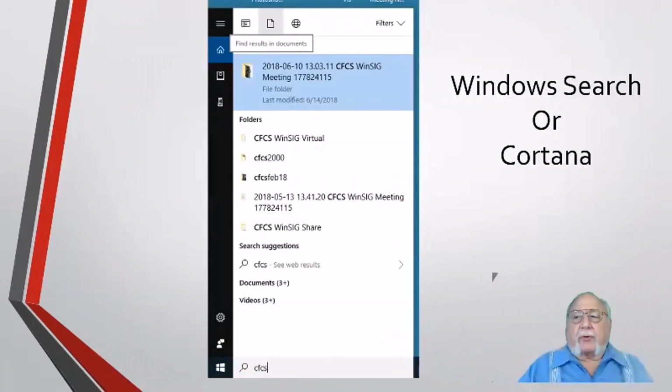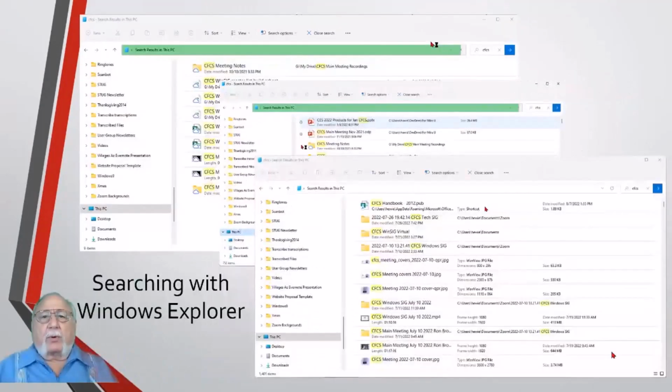You use Windows Search or Cortana, you'll find a few files on your system, and then it'll say, well, let's go to Windows Explorer and see what we can find. When you do that, and you put in your search, you will find that it takes quite a bit of time. I have 3 screen captures here. The first one about 5 minutes in, the second one about 9 minutes in, and the last one about 30 minutes in when it finally finished. So it takes a long time just to find one term when you're searching with Windows Explorer.